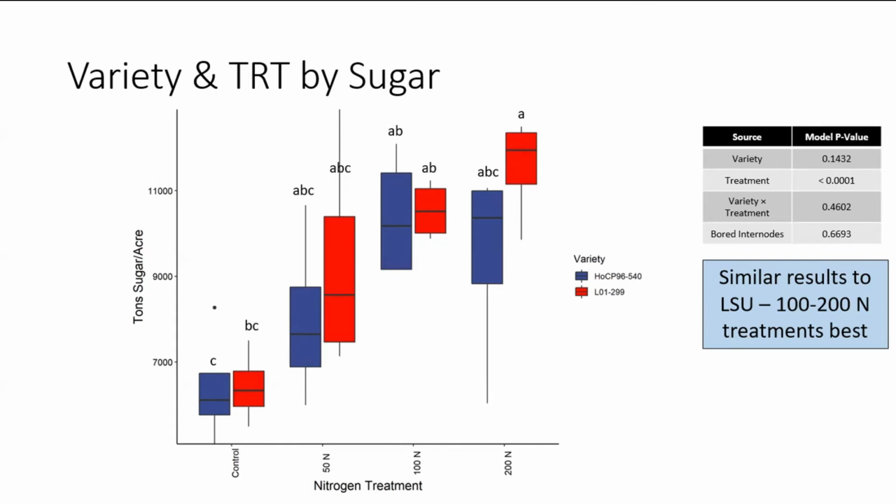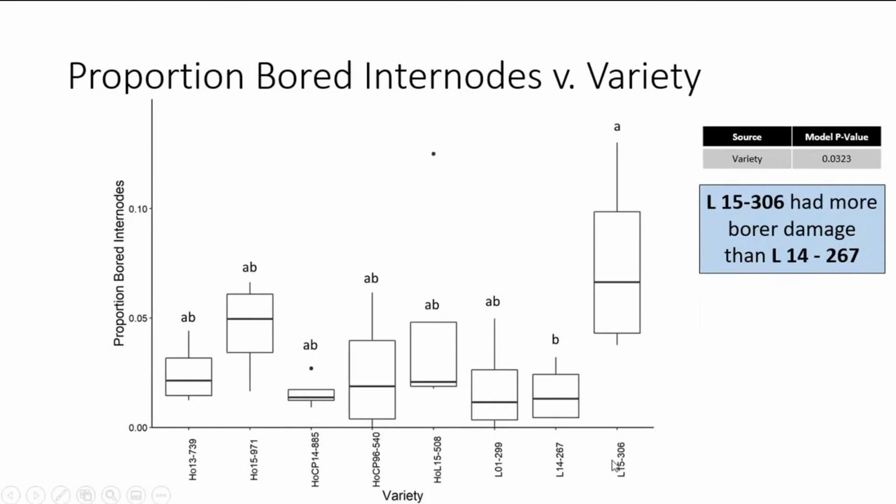And now I'll go into our plant cane that we harvested for this year. So we had some newer varieties in there. We have some 14 and 15 varieties. One thing I want to point out with this borer damage is the only really significant difference we had was that this new variety L15306 had our highest amount of borer damage when we compared it to another new one, L14267. But overall, we didn't have a huge amount of borer damage. So this might be one of those things that later years will give us a little bit more information on as we get a little bit more borer pressure in there.